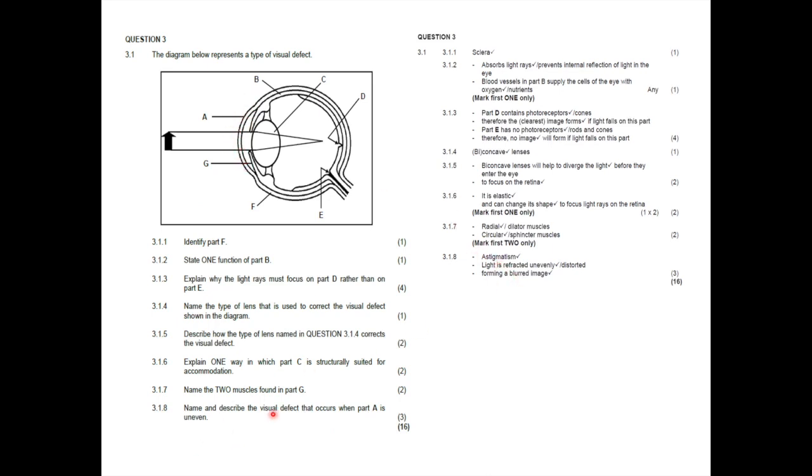They want you to describe the defect. Light is refracted unevenly and it forms a blurred image. So this question on the eye was a very nice question. They incorporated the adaptations, the functions, and the defects as well. A very nice question.